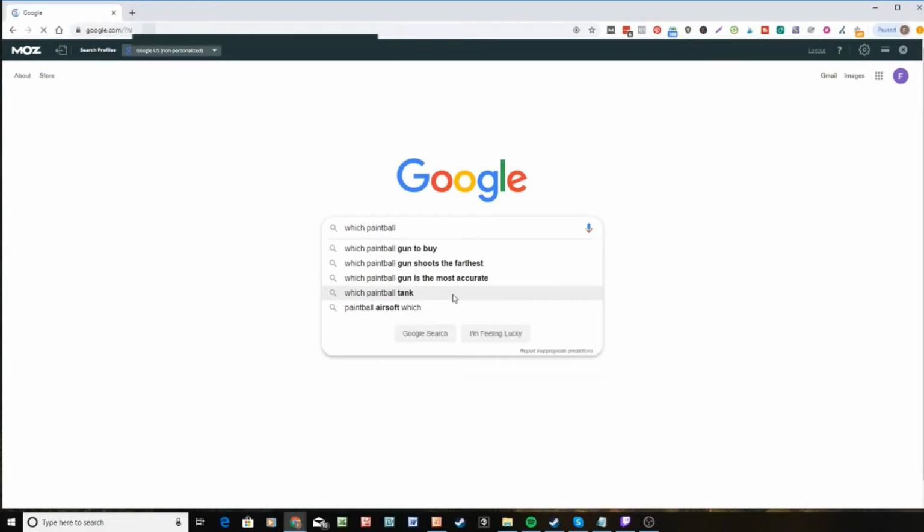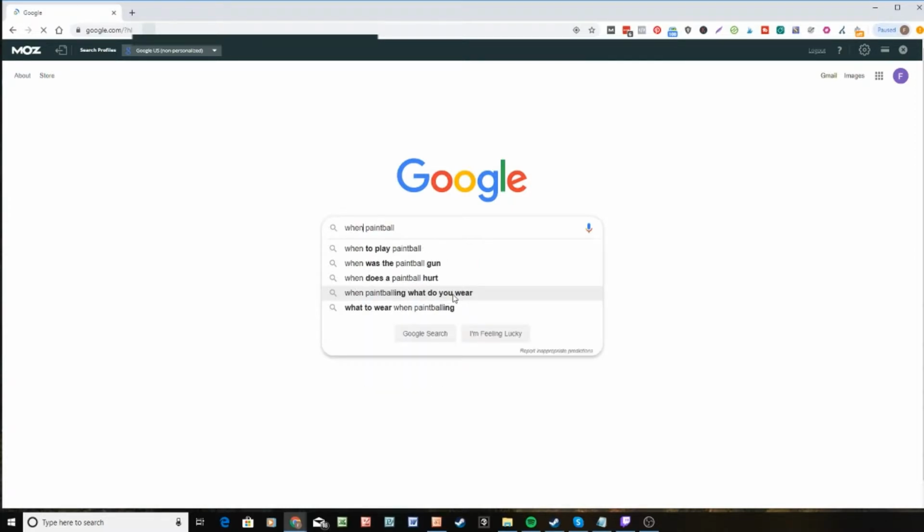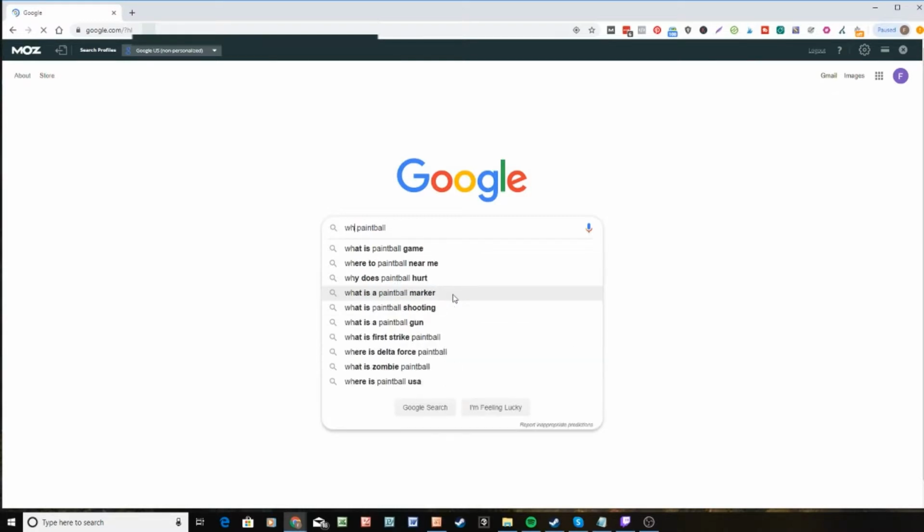Other kinds of questions to ask are which. It'll give you which paintball gun shoots the furthest. When paintballing, what do you wear? Yeah, you're probably not going to get a whole lot of suggestions with this type of search. Using the words can and does is going to give you a lot more suggestions than this one.